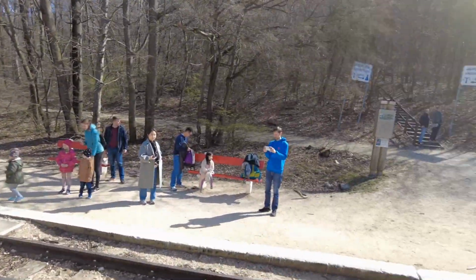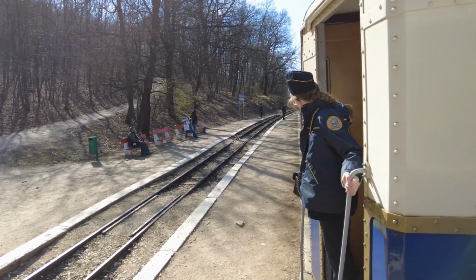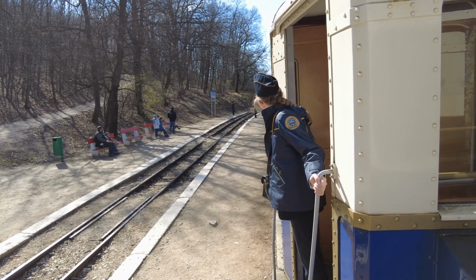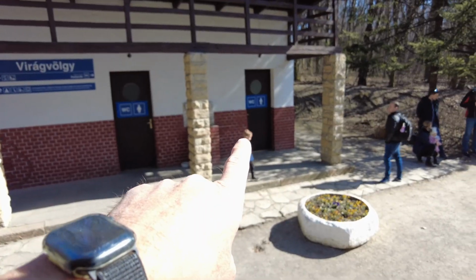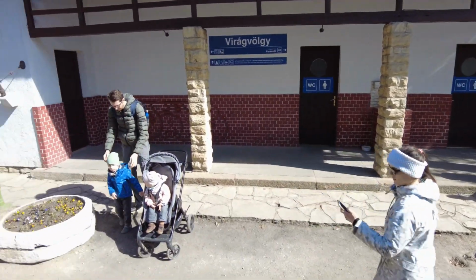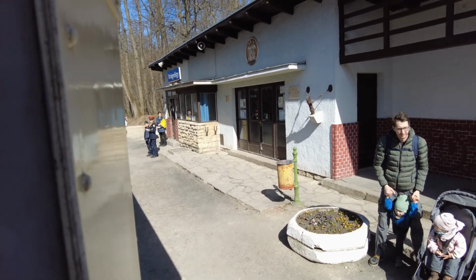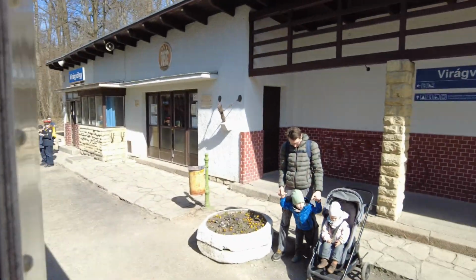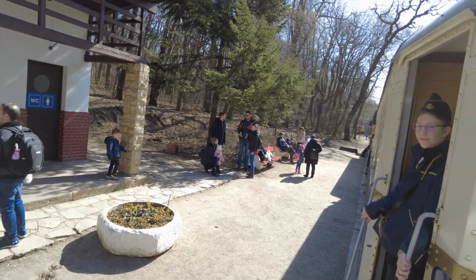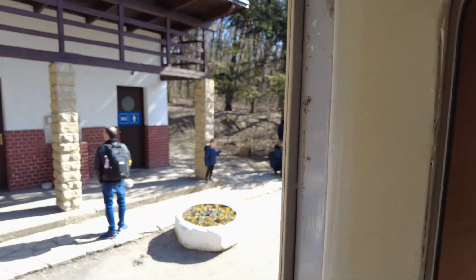Wow. Amazing, everybody. All right, I'll be back. Bye. So they do have bathroom breaks, men's bathrooms and women's bathrooms. They're little tiny things, like a little station. And this station's called Varagavolgi. Oh, and here comes another train. Okay, cool. So anyway, just know that there are bathroom breaks on this train ride.